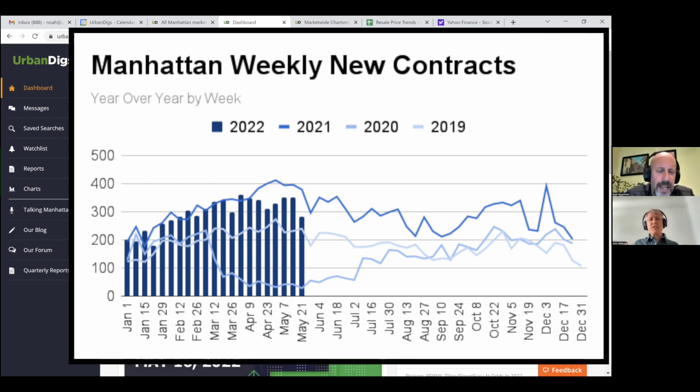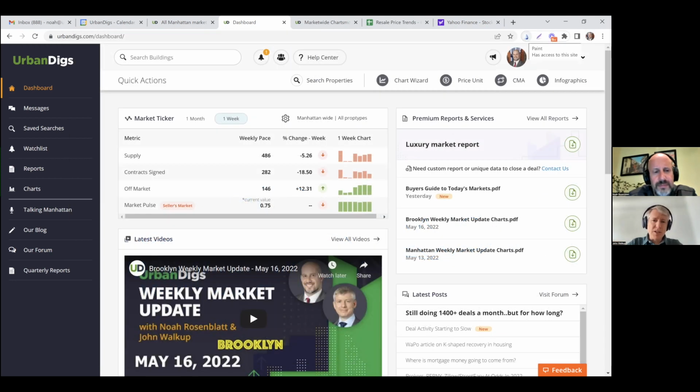So it looks as if this market has peaked. It looks as if we are in the middle of shifting right now. Now, if I'm going to weigh the good and the bad, this is still a lot of activity. At 282 contracts, that is really nothing to sneeze at. That's good volume, and bear in mind that supply on a weekly level is starting to come down too. So if we get these things to ratchet down on par, that's a good sign.